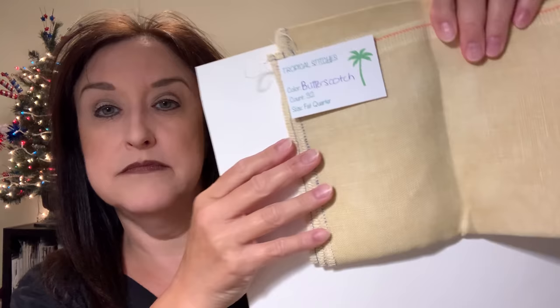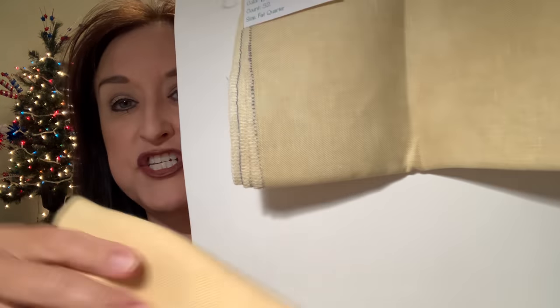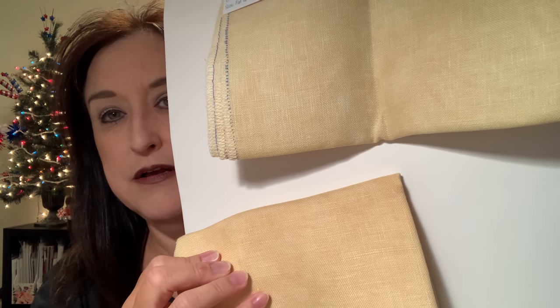This one is called Butterscotch. The other one was called Ginger. They're labeled. This one is Butterscotch. That's pretty. And then this one here is Ginger. So you get an idea of what those colors look like. That's really beautiful. Thank you, Laura, for doing that. Talk about great service. I can't recommend her enough.